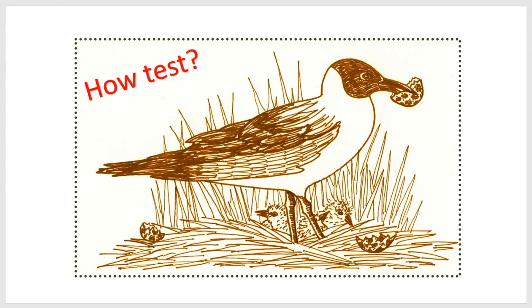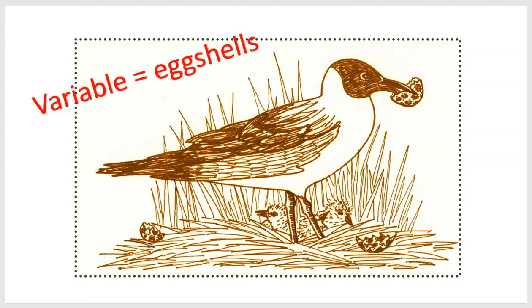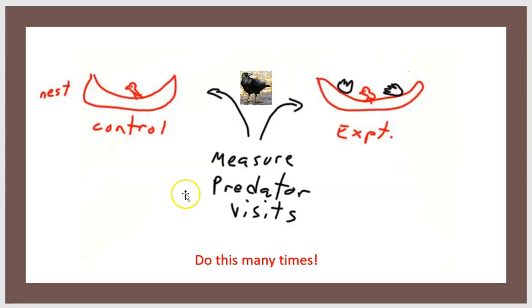Now, we've learned a little bit about how you test a hypothesis that says something like A causes B. Well, first, let's identify the variable. The variable is going to be the eggshells. That's the factor of interest. We want to know whether eggshells are causing predators to visit the nest. So the variable is going to be eggshells, and then we're going to set up two conditions in our experiment. A simple experiment can be seen in this diagram.